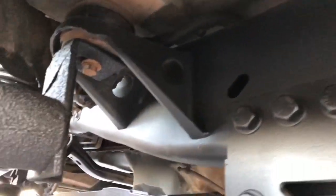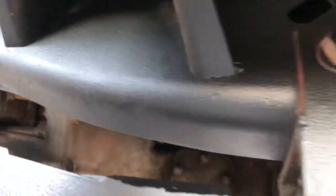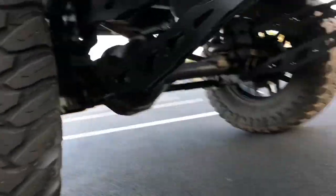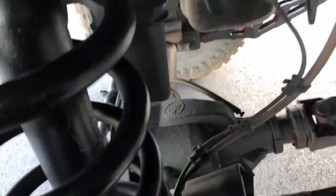Here's the upper side of the body. Look at that, no rust whatsoever. Super nice. Frame is clean as a whistle. Here's the underside of it up here. Really, really nice. New upper and lower ball joints, MOOG ball joints, I think I put on it. I'm pretty sure I did.